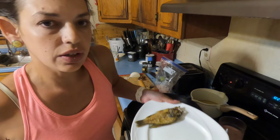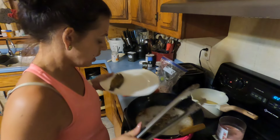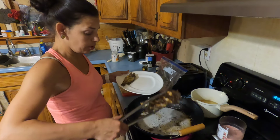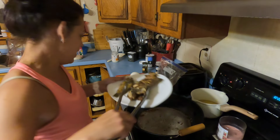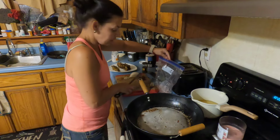All right, guys, I took our little guy out because he took no time at all. Nice and crispy on the outside, and he's done. I don't wanna overdo it. But I'm gonna go ahead and take this guy out so we can put our little fillets in. And as you can see, that came out so good. I'm so excited. So I'm gonna go ahead and put our little fillets in.